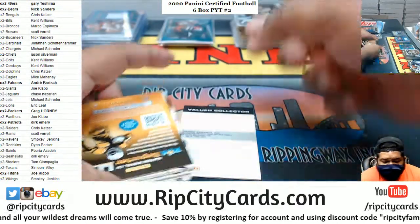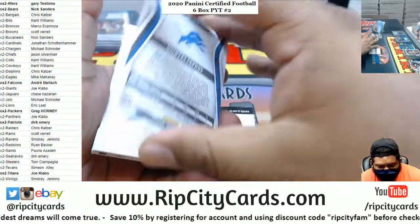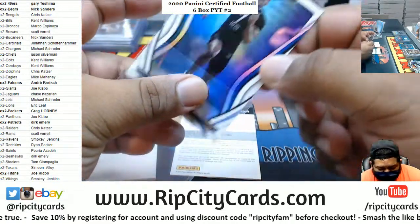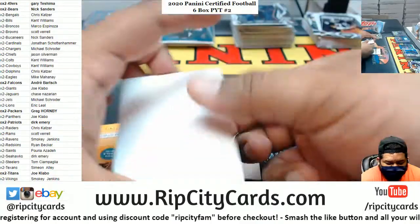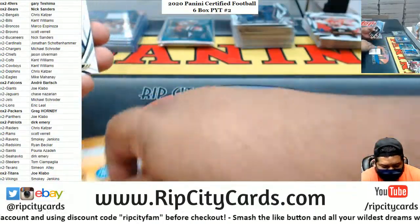I mean, he's got a long way to go, Ra-Ra. Long way to go. The man still won champ. He still has the most championships of any active quarterback, doesn't he? Tom Brady is still Tom Brady. Quintez Cephas, 299 Lions rookie. His wife is still a supermodel, is she not?